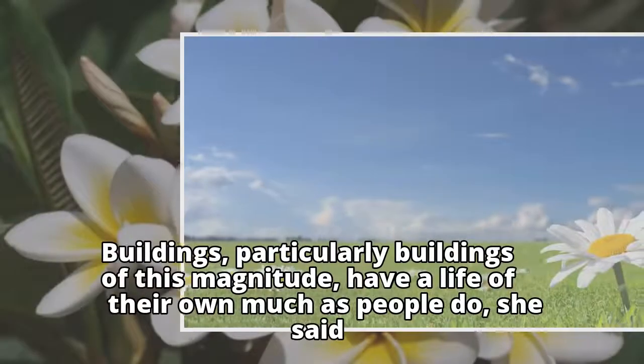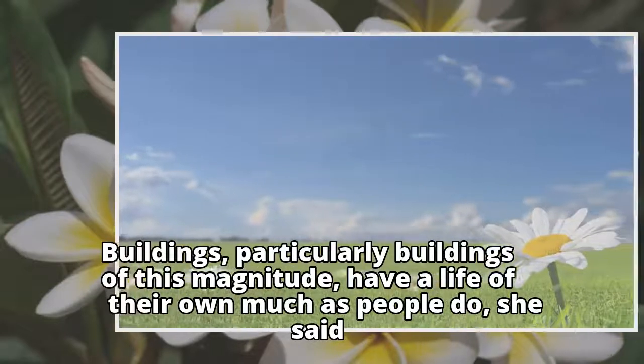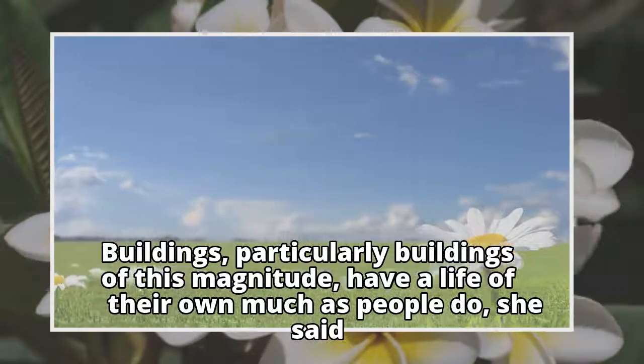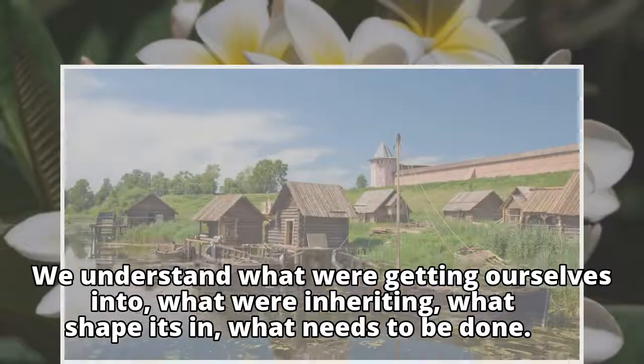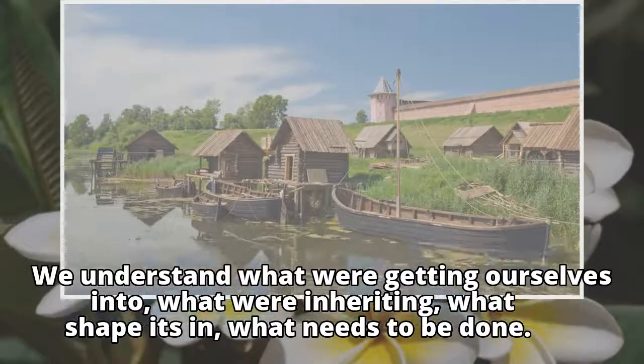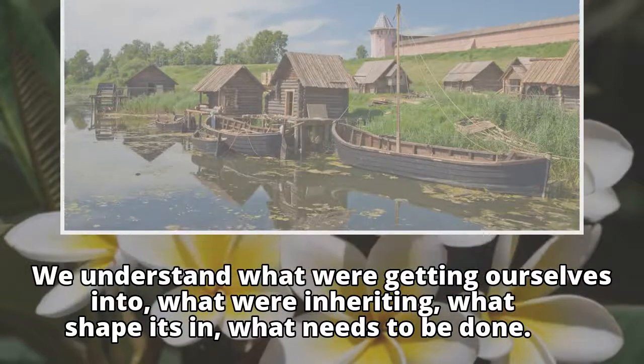Buildings, particularly buildings of this magnitude, have a life of their own much as people do, she said. "We have every reason to believe that we understand the situation perfectly. We understand what we're getting ourselves into, what we're inheriting, what shape it's in, what needs to be done."